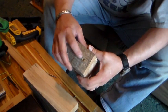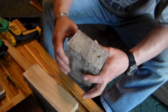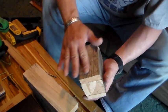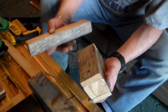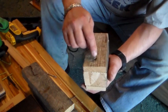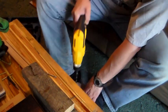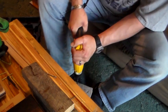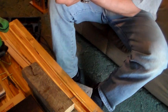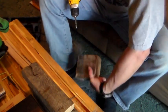You want to drill a pilot hole for these screws, because there's no way you're just going to drill these things into this oak. And I also drilled another hole because when I put the outside on here, I don't want it to rock back and forth on that head. So I took a little bigger drill bit and drilled down just a hair, just enough for the head of the screw to stick down in there.